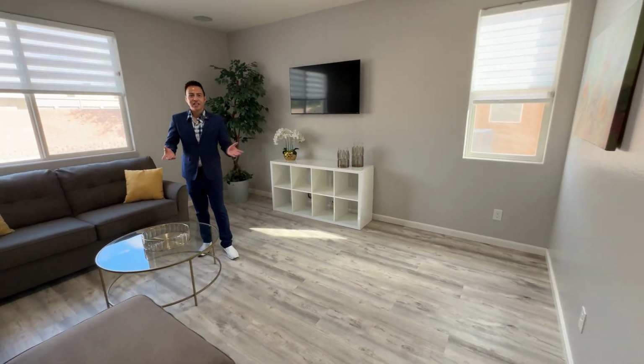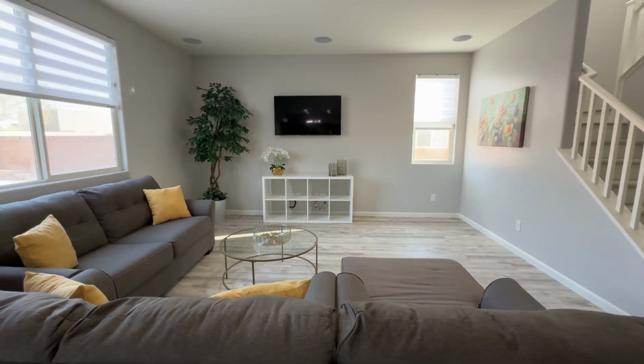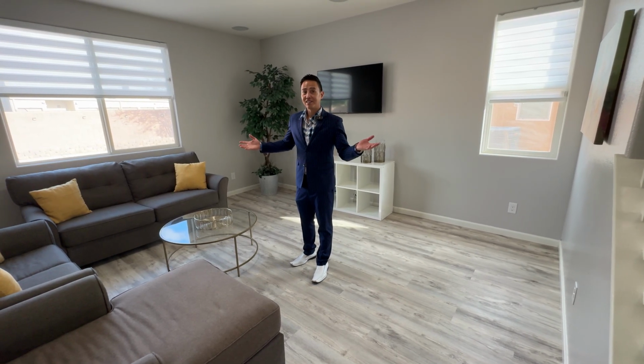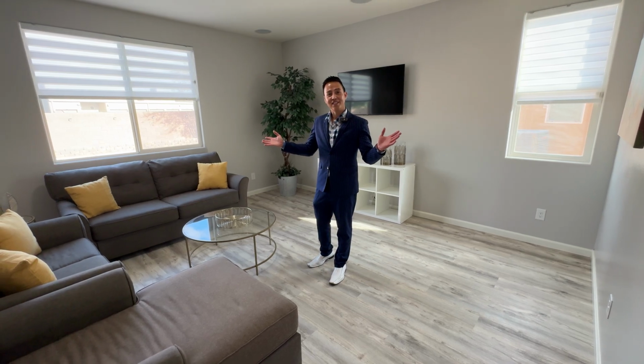First, you've got plenty of windows at this particular living room area, one here and one there. And all of the window coverings are already here so that you don't have to worry about anything. Just bring your toothbrush and toothpaste.